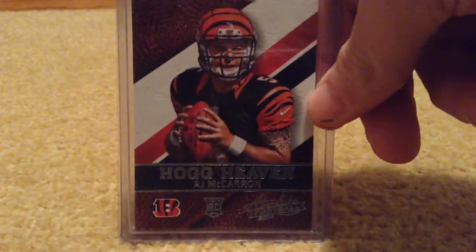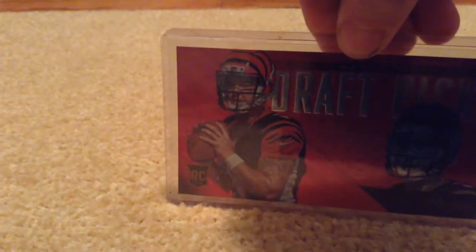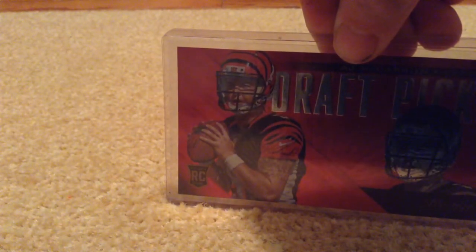Strata. Okay. Hog Heaven. And Draft Picks Red. That's it for just base cards, and I took 8 minutes just to show all that. God dang. That is a lot of base.